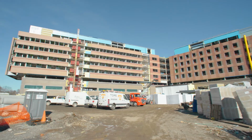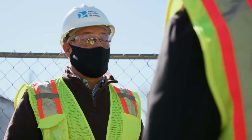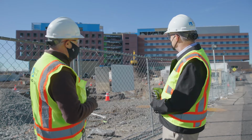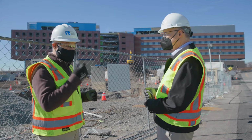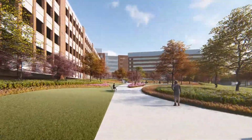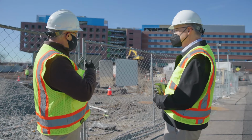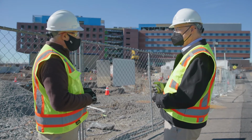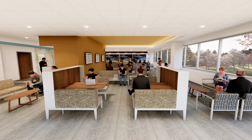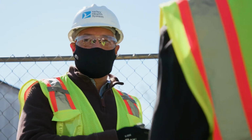At this point, right over here, we will be building our 1,500 car parking structure. We anticipate that most of our visitors and most of our patients will be utilizing the parking structure and will be entering through the second floor lobby. Strategically placed next to the second floor lobby is our surgical waiting area, where they will be escorted into the prep recovery areas.